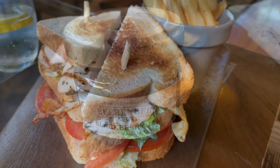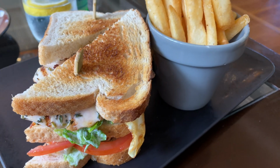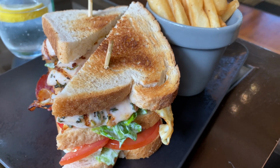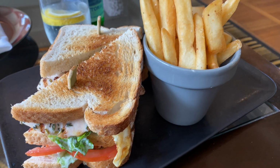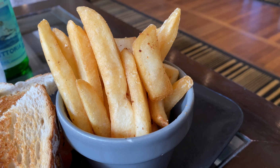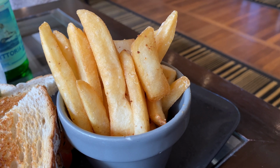And after I checked out, I also ordered this club sandwich. Not bad if it's a room service standard, okay at best, unimpressive at worst, as the chicken is not very tender and I prefer toast that is less thick. The veggies though are really juicy and fresh, and the chips are really tasty.